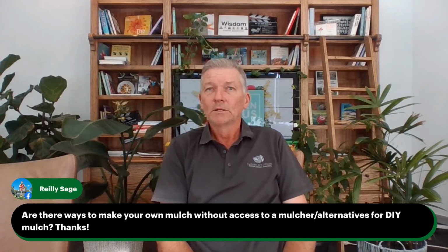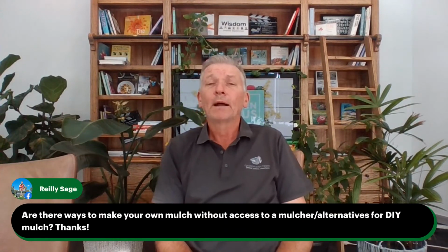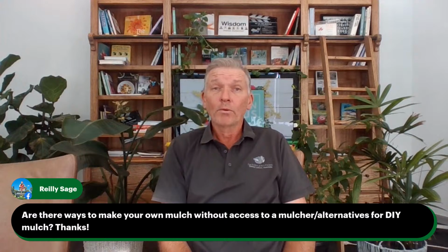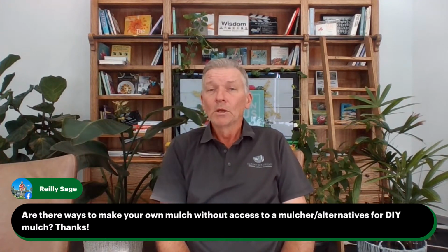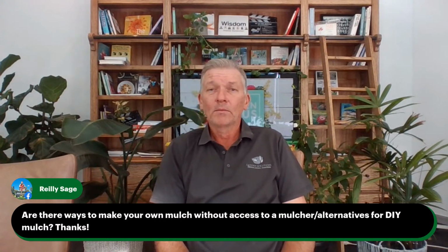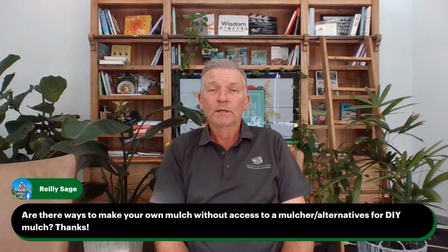Riley Sage wants to know if there's any way to make mulch without access to a mulcher, for DIY mulch. Well, it depends on what you're trying to mulch up, Riley. If you're trying to mulch up small twigs and leaves and that sort of garden debris, if you've got a rotary mower, put it on the lawn and run the mower over it, and you'll get the benefits of your coarse mulch material, so your twigs and leaves and stems, and that'll get a bit of the blades of grass mixed through when the mower goes over the top of it. That's a really good way of mulching those up.